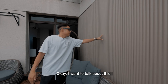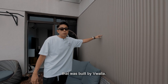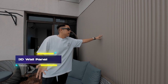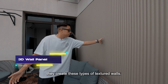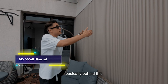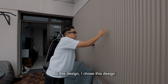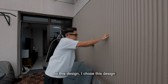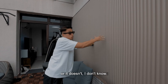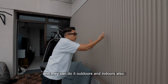Okay, I want to talk about this. This actually didn't come in the house. This is a false wall that was built by Voila. What Voila does is they create these types of textured walls, and it won't hurt your wall. Basically behind this, there's a panel where they just drill this in. I chose this design, a bit nude kind of color, because it matches the furniture. Or it doesn't, I don't know. But yeah, you can choose your design, and they can do it outdoors and indoors also.